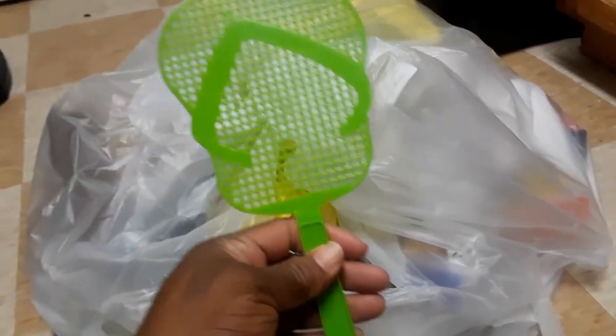Look at that. Okay, so then we have this red blanket. It probably was from Christmas, but you can use it at any time. So that's a nice felt material blanket. Oh, we need these in summertime, definitely: fly swatters.